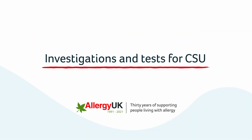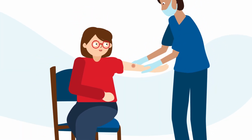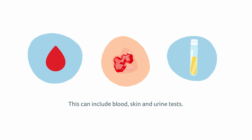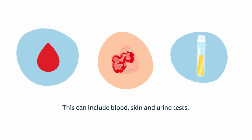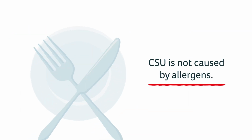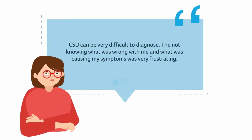Investigations and tests for CSU. In order to diagnose CSU, your healthcare professional may carry out diagnostic testing and screening. This can include blood, skin, and urine tests. These investigations can help to rule out other medical conditions that can mimic or trigger an urticarial rash. CSU is not caused by an allergic reaction or triggered by an allergen. Therefore, allergy testing, elimination diets, and avoidance of usual triggers are not very useful methods to help with the management of symptoms.